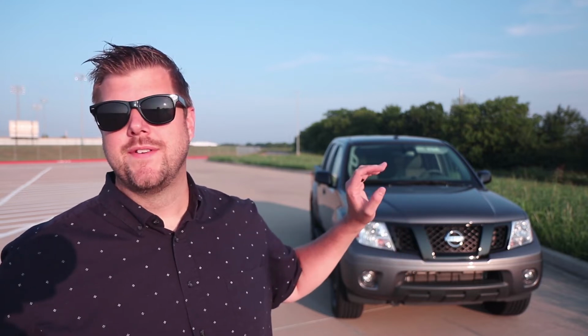Obviously, you're not going to get the 4 doors, you're not going to get 4-wheel drive, you're not going to get really any bells and whistles, although this year you do get more standard than ever before, including standard air conditioning, which, thank you, Nissan. And there's a whole list of standard features and new features that are coming on this truck. So let's go through those right now.